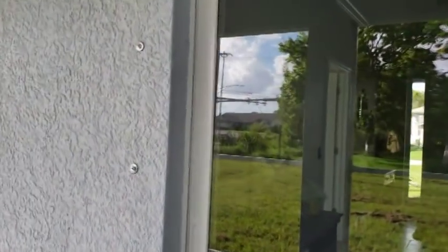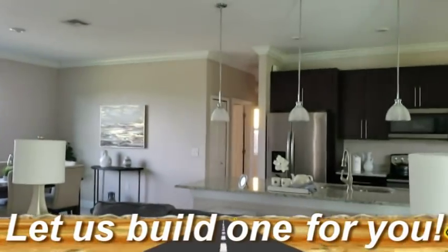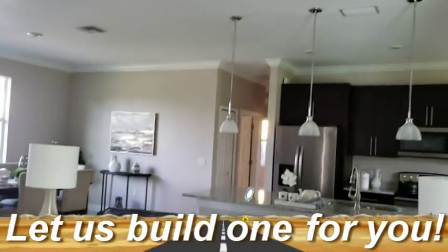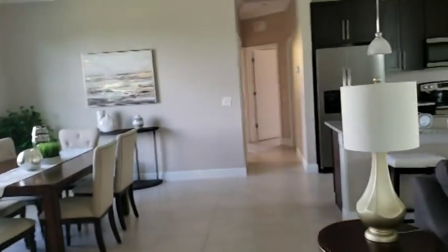And price-wise, I'm going to throw a couple ideas on the screen. It really depends on if you're on well and septic or if you're on city water and sewer because of the cost of the lots. But here's a cost range that we can build this in roughly on the screen right now.